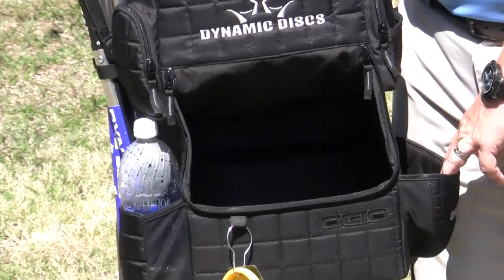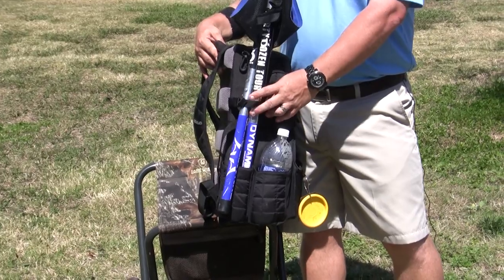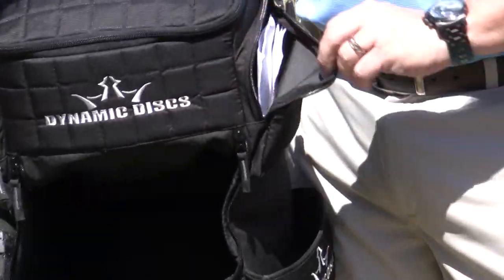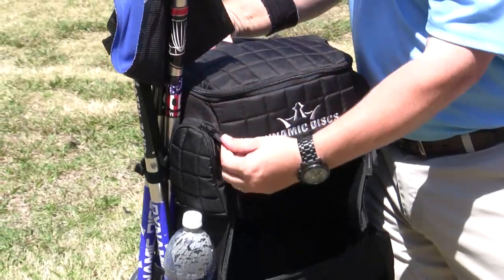A putter pocket on the side for two putters. A water holder. You can snap a chair in here, or if you're not using one of these three-prong chairs, you can stick an umbrella in there. We got a nice big pocket on the side. I got some course rules, things like that in there, keep it dry. Pencil and Sharpie pocket over here. I've got a cell phone pocket.